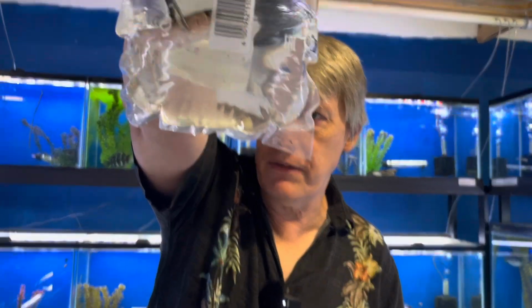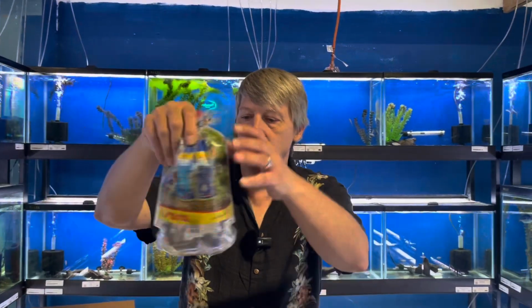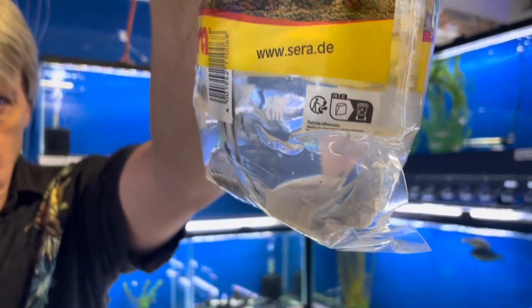Let's see, African butterfly fish, speaking of a cool fish, I get them in ones or in big groups, and they do fine. Don't do them in a couple, or they tend to nick each other up. Very, very fun oddity of a fish. They're good jumpers, as the name suggests.